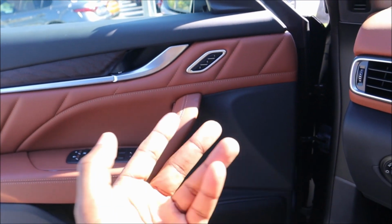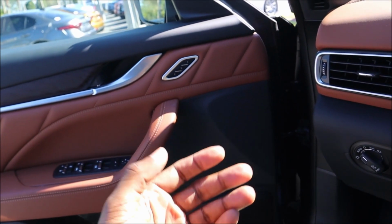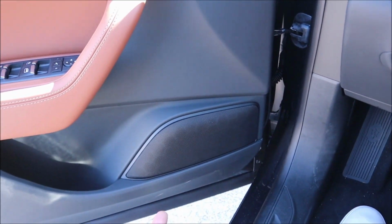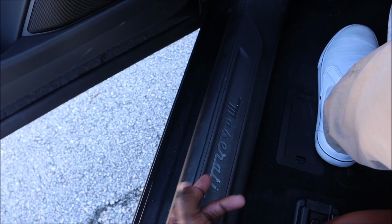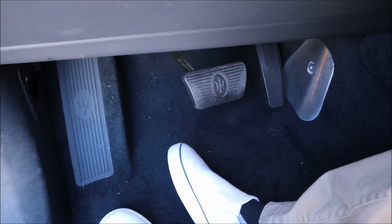Now, a couple of things that are missing that some of you might like, some of you might not be okay with. No upgraded sound system, so Maserati standard system where you could get Harman Kardon or upgrade to the top of the line Bowers & Wilkins. No aluminum side sill or the one that lights up. Illuminated in aluminum, very close to the same thing, but aluminum as in the material and illuminated as in the light shining through. No aluminum foot pedals there, all right? So a couple of things that could class it up a little bit more.